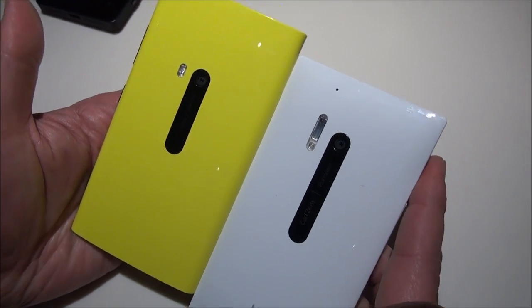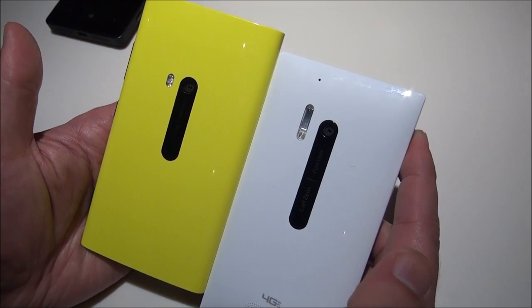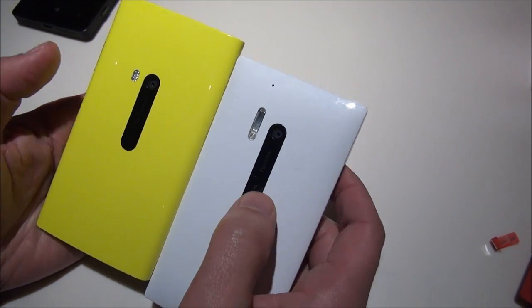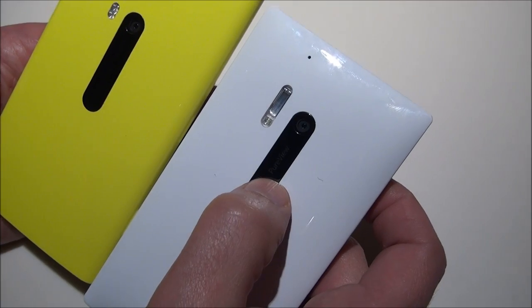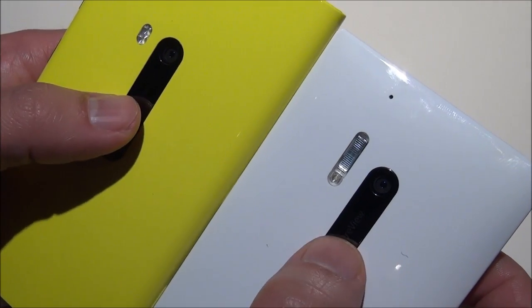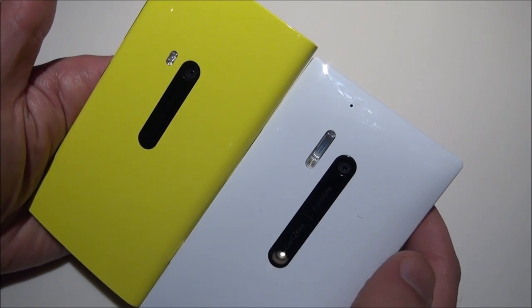You can see the back here, the strips for the camera. You can see how much longer this one is actually on the 928. You don't really realize how much longer that is, but you can see, and partly that's because it says PureView here as opposed to the Carl Zeiss and Tessar over here. So I guess maybe that made it a little bit longer, plus they added some space. For whatever reason they did.